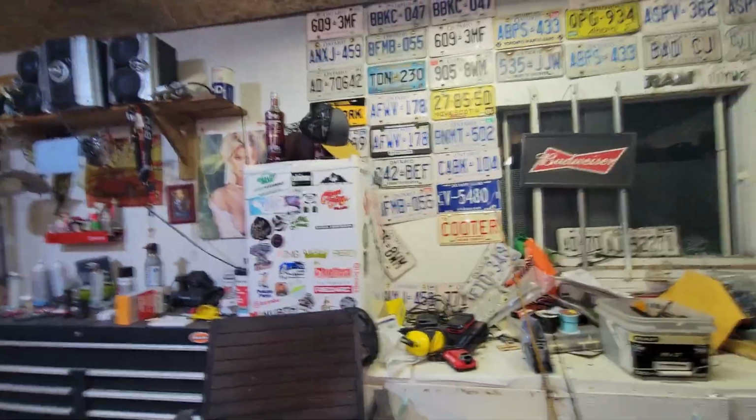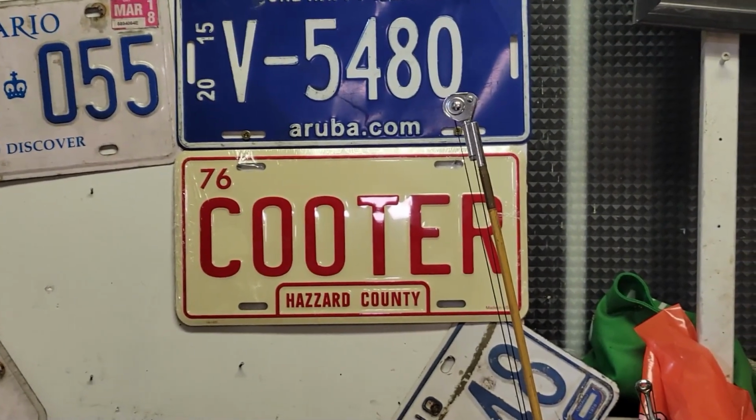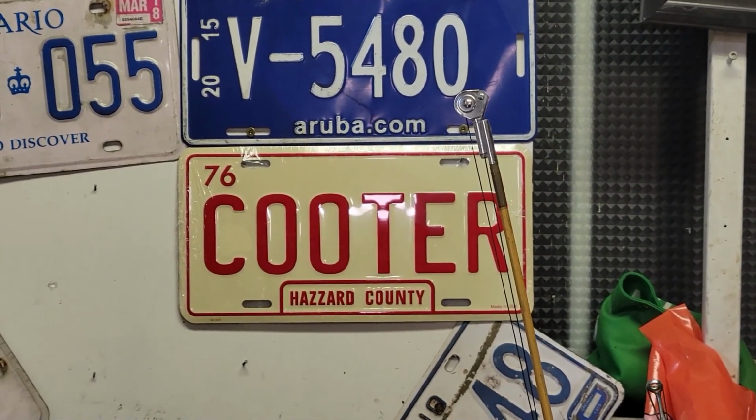I just noticed your cooter plate on the wall. Yeah. Cooter hazard counting. Nice. Yeah, it was fun. That was my favorite part of the whole trip.